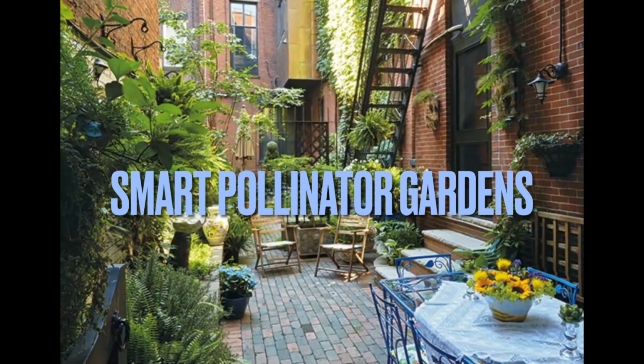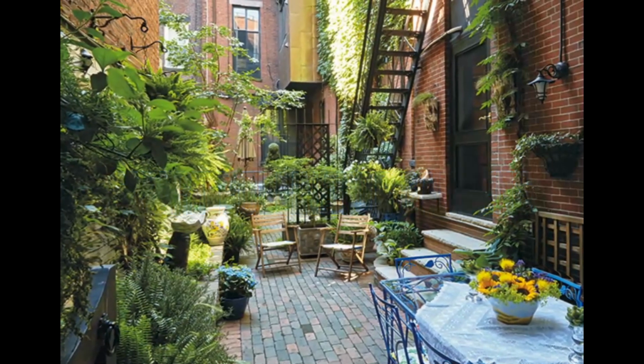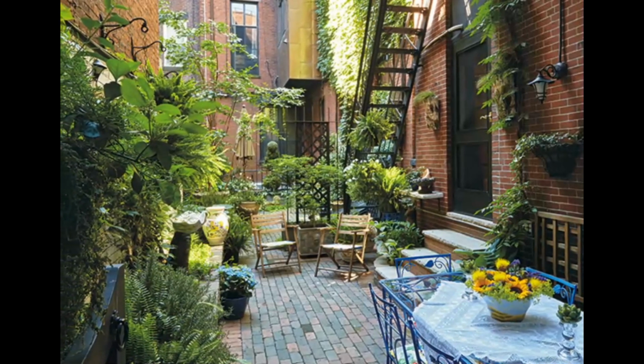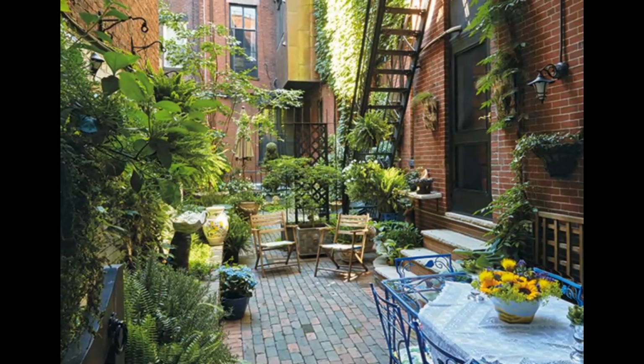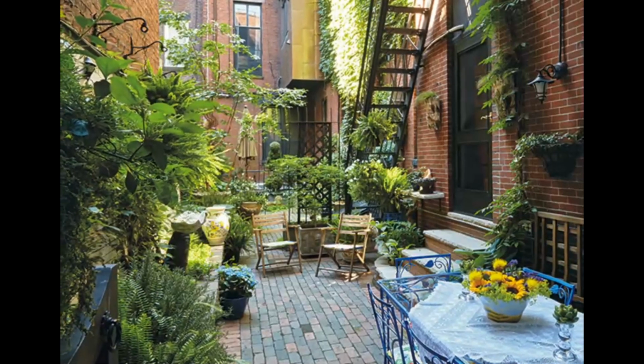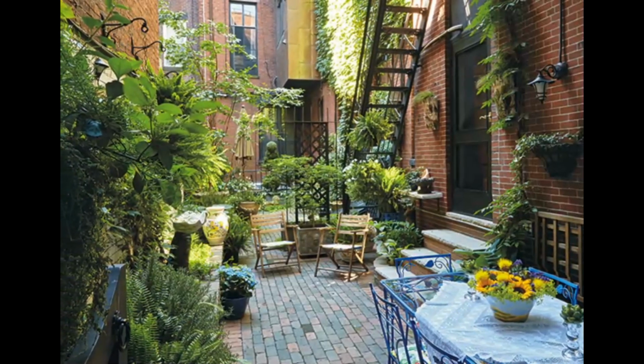Developing AI-powered systems to monitor and optimize gardens and urban spaces for pollinator-friendly plants is also important. Using sensors to track the soil health and moisture levels, we can adjust conditions for plant diversity and support native pollinators in real time.